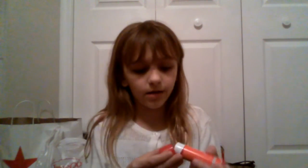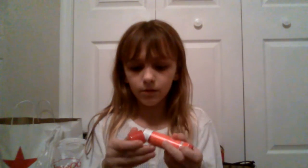Okay, guys, so these are the last four, and they came in a pack. And these are Elf on the Shelf's jumbo lip balms. That's why they're really big. They're jumbo ones. And they come in the flavors Candy Cane. They smell like a candy cane, and it's red. And then there's peppermint.